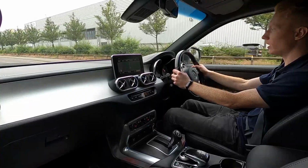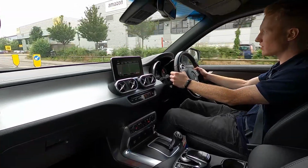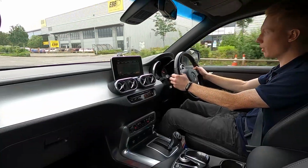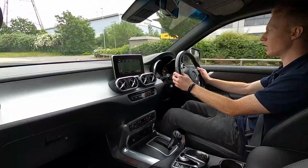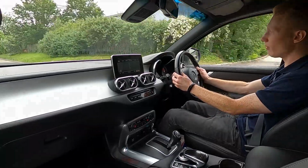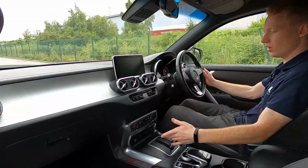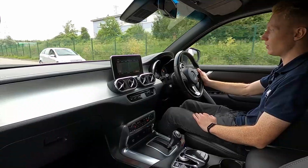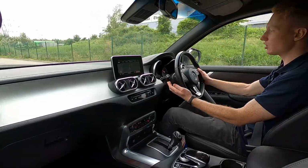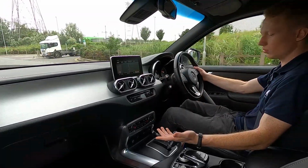A very comfortable ride and it picks up very nicely. Under the bonnet is a 3-litre V6 turbocharged diesel engine, which pushes out 255 brake horsepower. So loads of power and torque. Brakes feel firm, no issues at all. Automatic transmission, lovely smooth transitions with the gear changes. You can change gears manually with the power shift option or go back to auto.